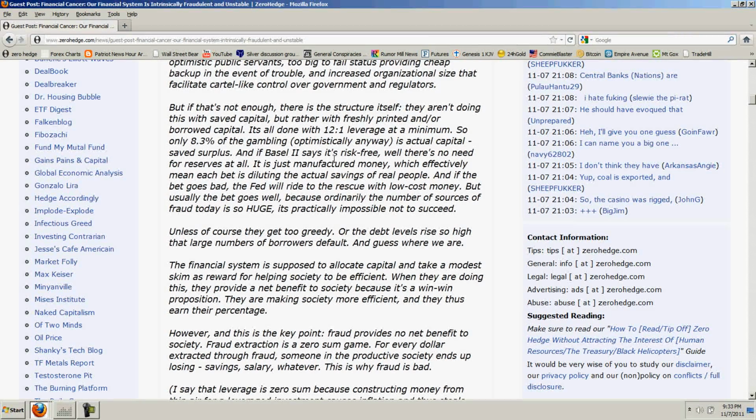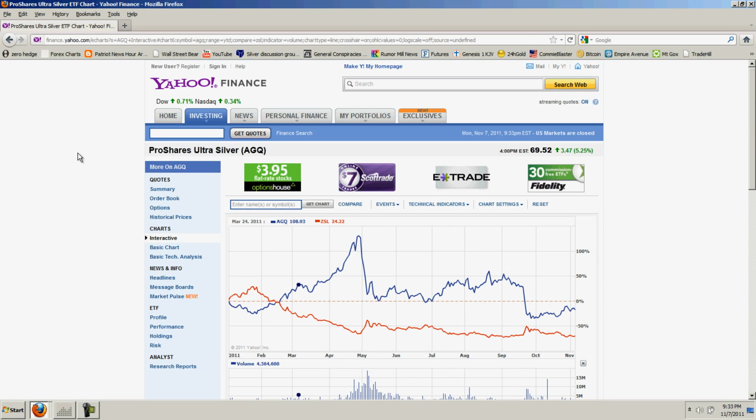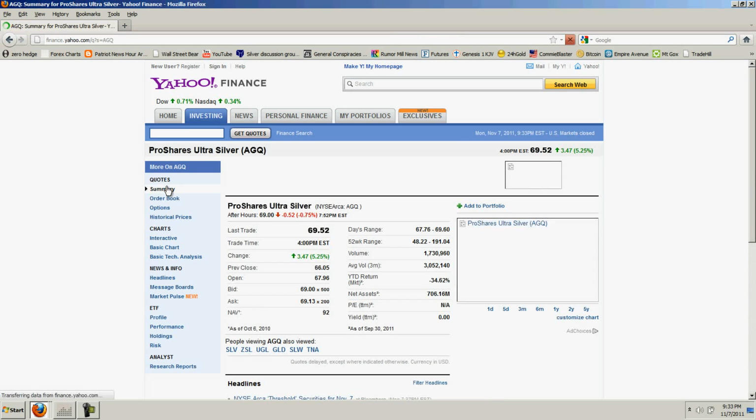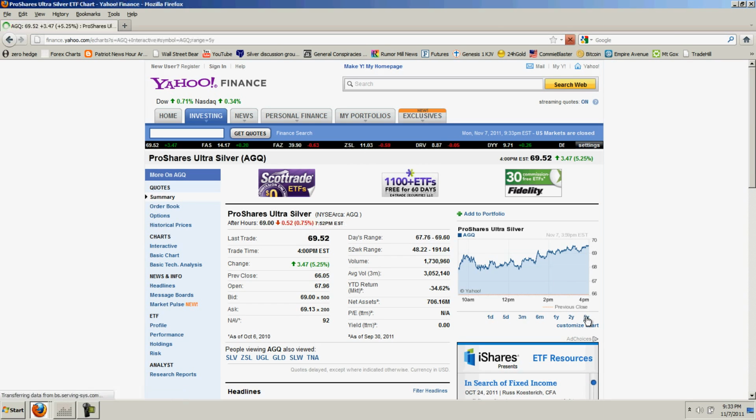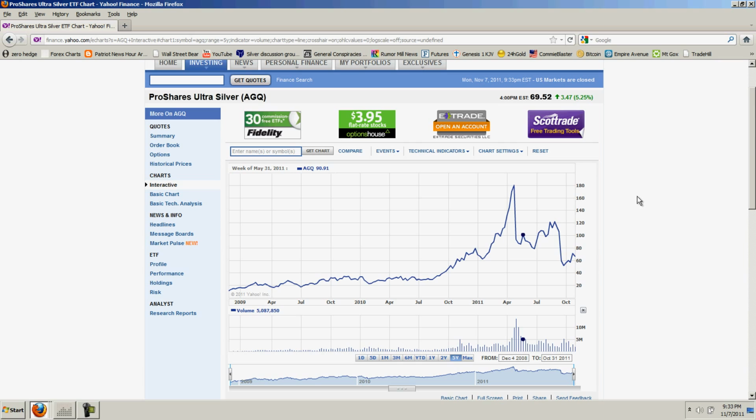But I wanted to go back to an issue that I've covered in the past, but I really wanted to dig in and show you the real meat of this. And if you remember, I had used the Proshares Ultra Silver, specifically the AGQ. Actually, we just need to go to the AGQ here, and that's a cross that I've got.